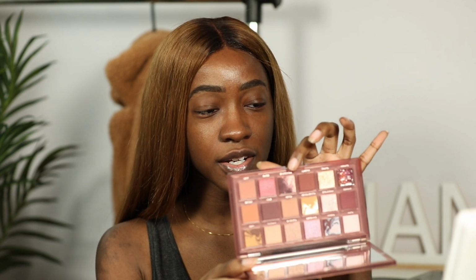Like I said, I've never tried eyeshadow from Huda, but I'm also intrigued because I don't think I've ever tried eyeshadow that has this type of printing on it. You guys see how it's got marble looking shades. I've never tried that before, at least I don't remember. So I'm interested to see how that looks once it's transferred onto the eye.